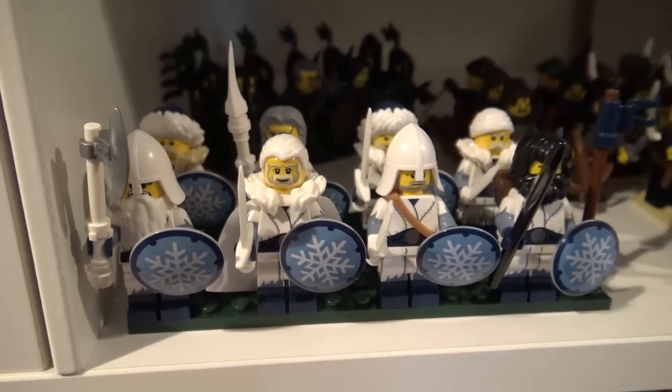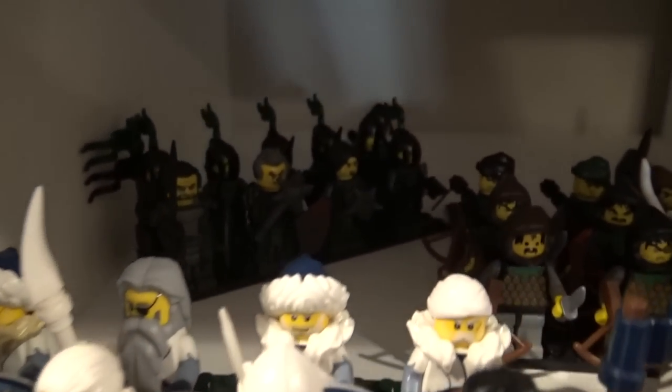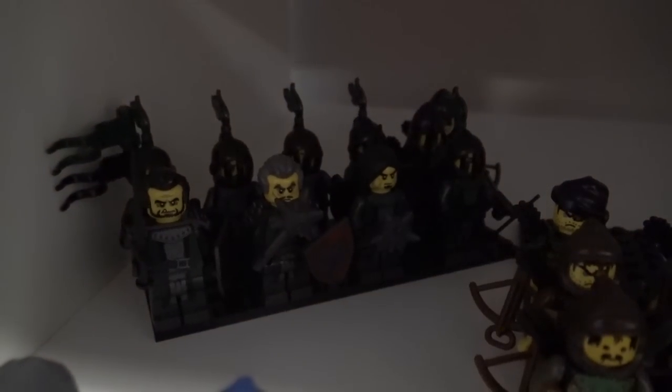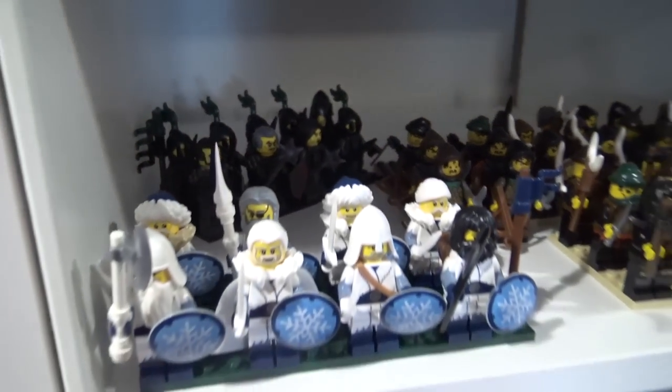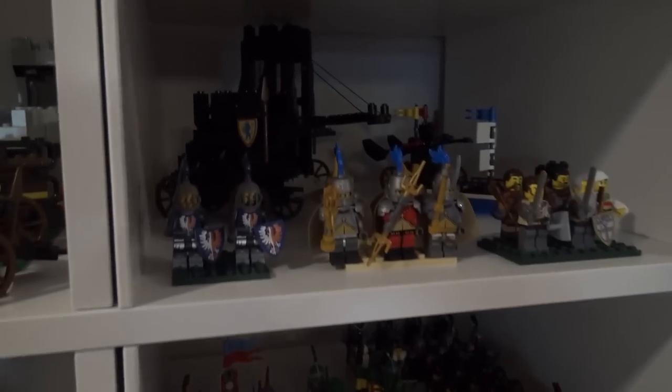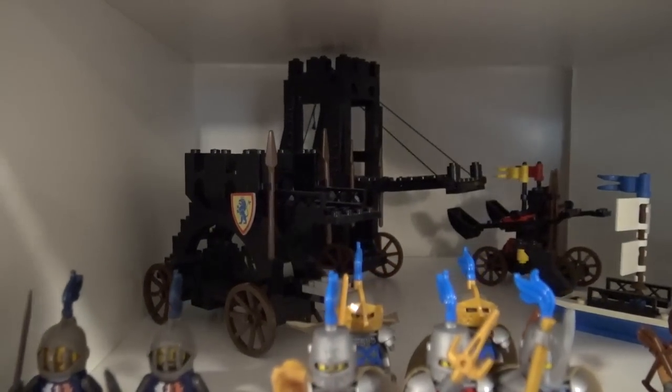And then the Bear Knights behind them, that was another CMF. That was also available on the Build-A-Minifigure stations for a little bit in some stores, so I was able to accumulate some more of those. And you've got some smaller sets in the background here as well. Including, let's see, behind these minifigs here, is that like a jousting set?